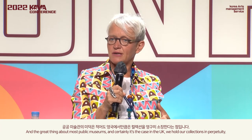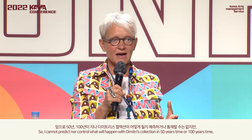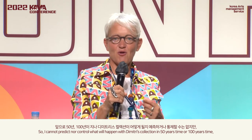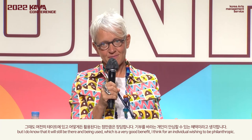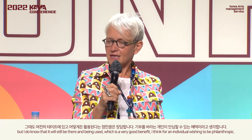And the great thing about most public museums, and certainly it is the case in the UK, we hold our collections in perpetuity. So I cannot predict nor control what will happen with Dimitri's collection in 50 years' time or 100 years' time, but I do know that it will still be there and being used, which is a very good benefit, I think, for an individual wishing to be philanthropic.